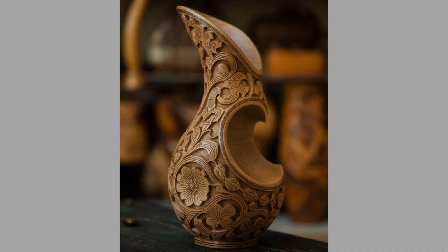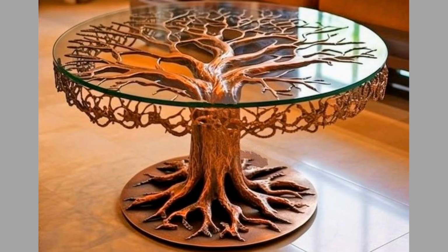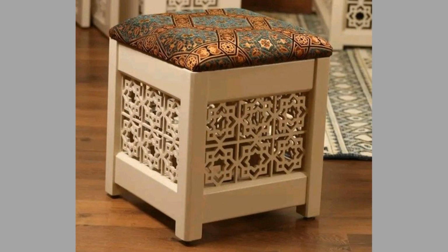A smooth, oil-finished wooden tray can be more than a serving piece. It can be a centerpiece. A well-balanced wooden lamp base can elevate the mood of a room. When crafted with attention to detail and finished properly, these items appeal to those looking for quality over quantity, those who are willing to invest in items that will stand the test of time.